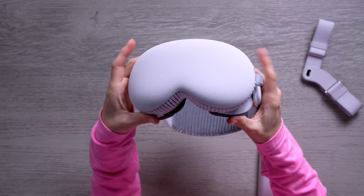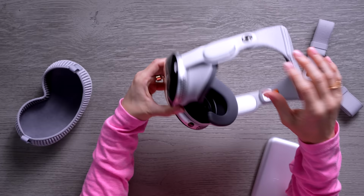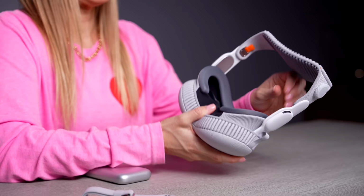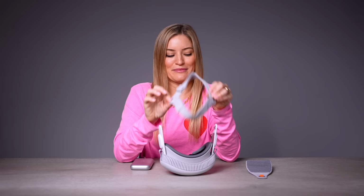All right, so I want to give you guys a little look at the headset. So obviously we've got our little cover on here. So when we take it off, we are greeted with this beautiful front display. Now this is a modular system. So if we don't want to have the solo knit loop, we can just pop this right off. We've got these little pull tabs right here. You can just pull, pop them off. And then we can just put on the dual loop band.